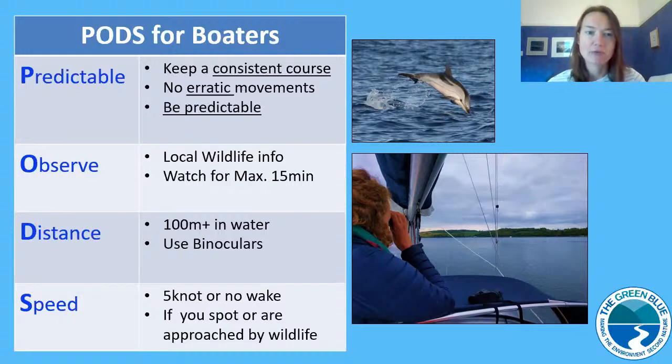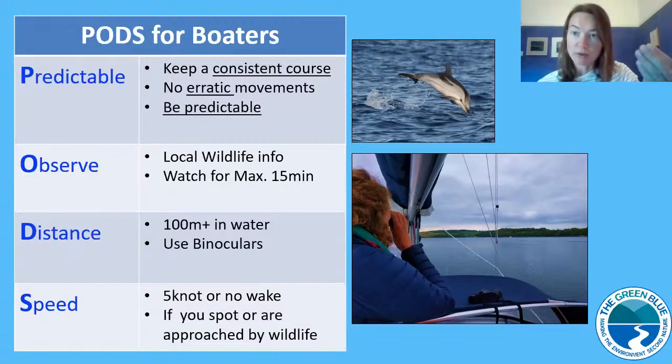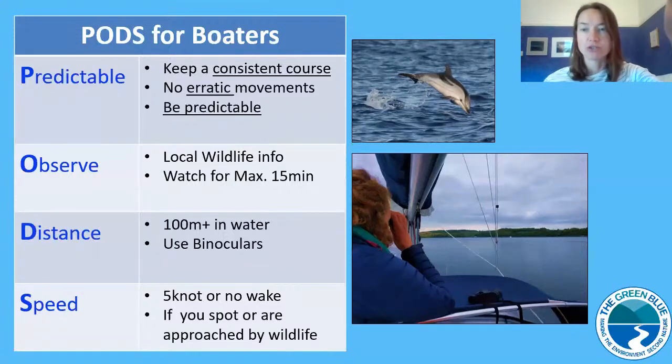So P is for predictable. Be predictable when you're on your boat. Keep a consistent course, so don't do any erratic movements from one direction to another. And if you're predictable, that animal in the water will be able to determine the direction you're going in and then maneuver around you to get out of the way.